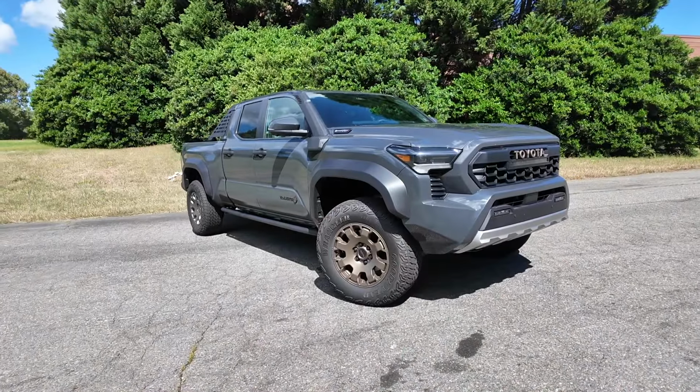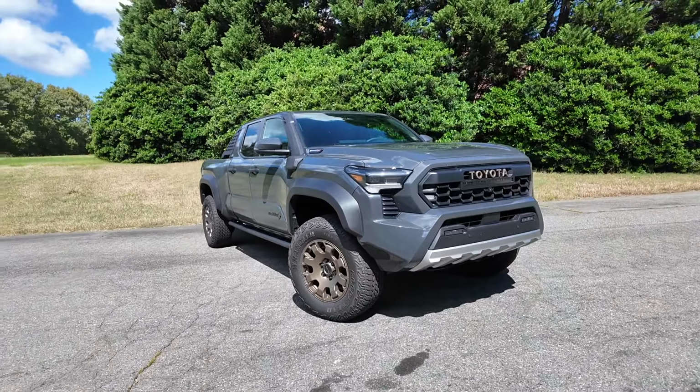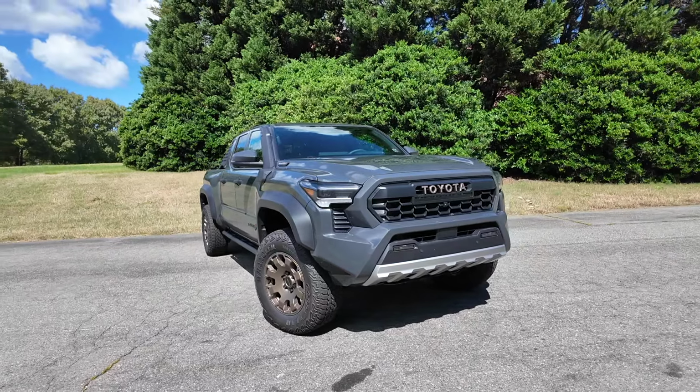This is a very cool mid-sized truck to take a look at. He got it in Underground. MSRPs for these start right around $62,900.